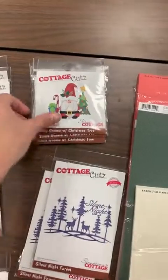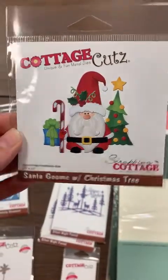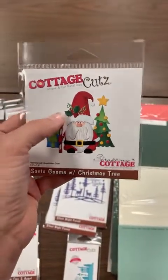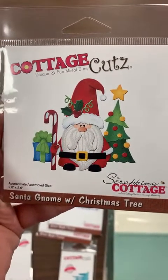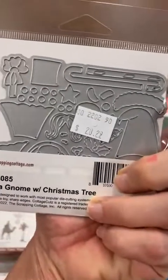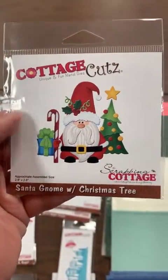So Cottage Cutz, we've got Santa Gnome with a Christmas tree. You can kind of see, this is one that I like to use that roll of sticker behind, because of all those little bits and pieces. So I like to use the double-sided roll adhesive on the back of my paper as I run it through the machine. That way when I pull off those little pieces, I'm not trying to glue them. They've got adhesive already on them for me. So Santa Gnome.